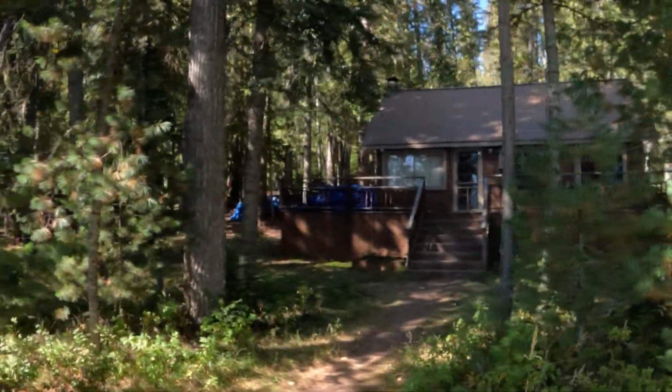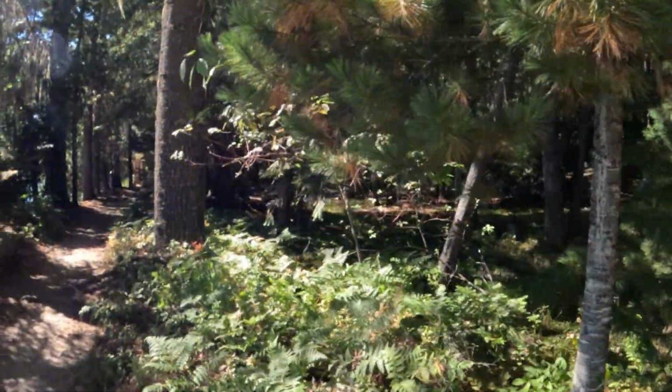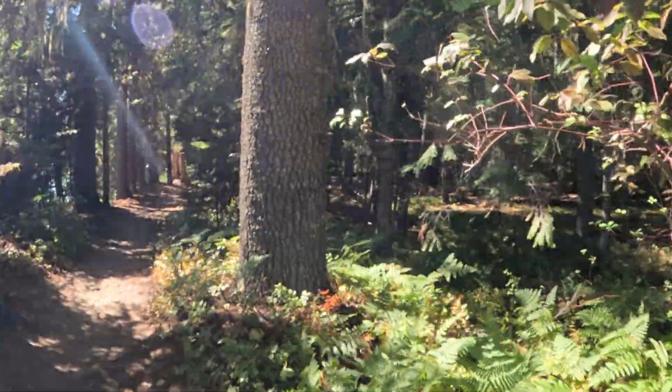Another nice cabin in the woods. Some of the trees are pretty big. Been here a minute.